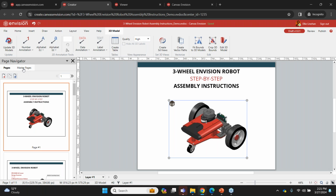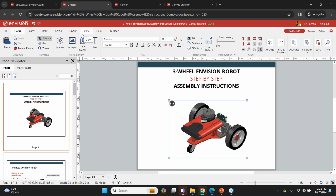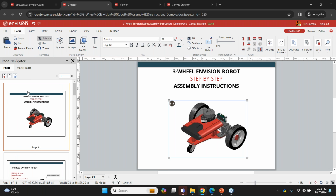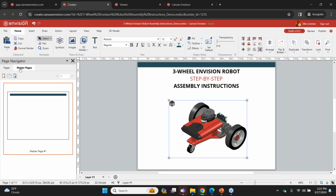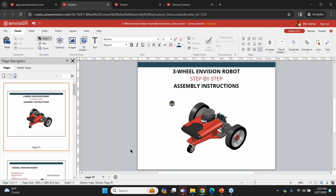So here, just to give a lay of the land, we talked about the ribbon already. In this document, we have a multi-page document that we just went through. We see pages on the left. We also have a concept of a master page. So any kind of branding or templating that should be applied can be applied using a master page. We have quite a bit of 2D editing capabilities to make that easy.